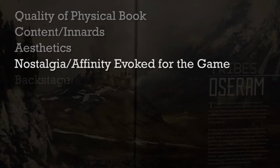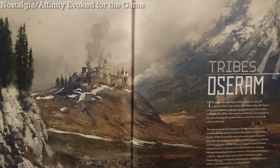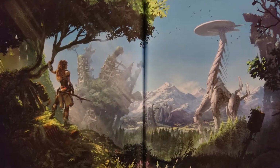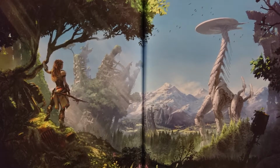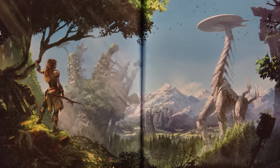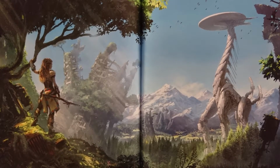How about the nostalgia factor? I do think that nostalgia is hampered somewhat by the organization of the book. It's organized by tribe, but the tribes aren't really a major focus of most of the gameplay, or really even of the main story. The two main story threads are what happened to the world and where did Aloy come from. The main gameplay aspects are taking down machines with a bow and other weapons, and though there's some content on both of these topics, neither one of them is very strongly presented in this book.